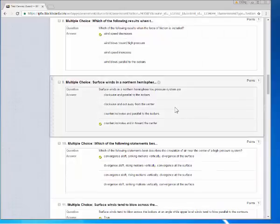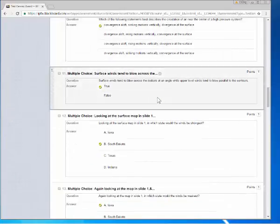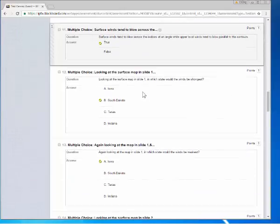Number 9, surface winds in a northern hemisphere low pressure system are counterclockwise and in toward the center. Number 10, which of the following statements best describes the circulation of air near the center of a high pressure system? That's convergence aloft, sinking motions vertically, and divergence at the surface. Number 11, surface winds tend to blow across the isobars at an angle, while upper level winds tend to blow parallel to the contours. That is true.